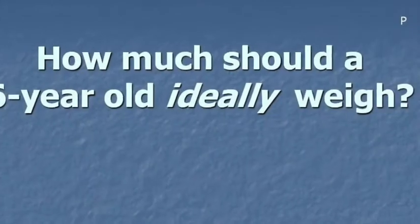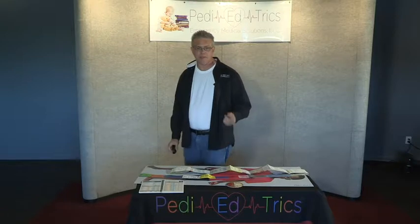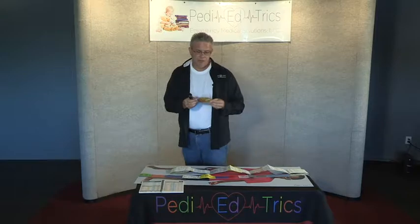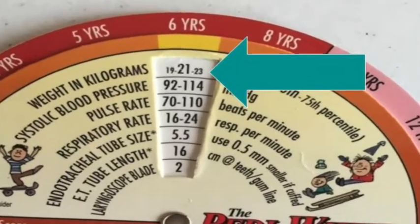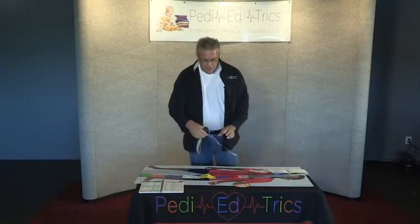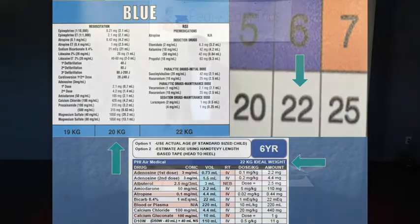Now, how much should a 6-year-old ideally weigh? Because if you're in full arrest, we're certainly not putting you up on a scale. So a couple ways to figure that out. Number one, if you take your provided PD wheel and you dial in 6-year-old, it'll tell you a 6-year-old: 19, 21, 23. Take the nice big number that's bolded in the middle, otherwise known as 21. If you were to look on Broselow, remember you have weight on one side, and you find blue, it says 19 to 22. If you look at Handtevy, it says 6-year-old ideal body weight is 22 kilos.